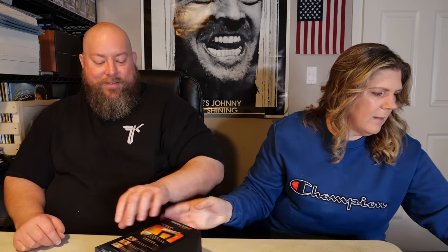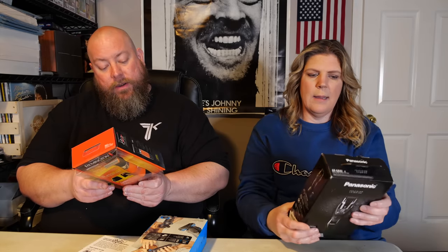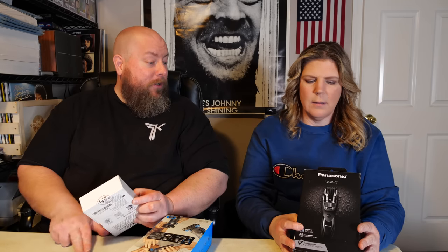I have the Conair double ceramic straightener. Ooh, that looks fancy. Never seen this one. Remington lithium DuraBlade. Oh, we have not gotten that one before. That's a fancy looking packaging. Beard and stubble combs detail. Oh, I guess it's for beards. I have the Panasonic Precision Trimming Trimmer. I think I've sold this one. The Trimming Trimmer. Is that what I say?